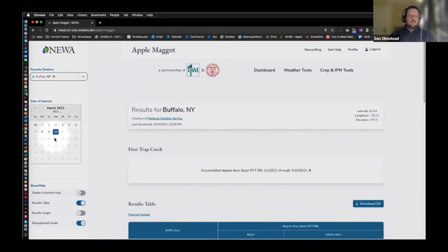Date of interest: if you've never accessed the Apple Maggot model before, it starts on the current day, no matter what it is. So at the time of this recording, it's March 10, 2021, and so that's what we're defaulting to. You can also go back in time, though, and for this year, we're working very hard on data quality assurance and quality control, which is why we only go back to 2019. If you've used NEWA for a long time, you'll know that a lot of our locations are actually very rich in historical data. Certainly not gone.